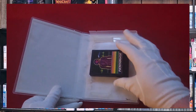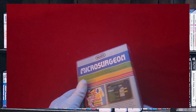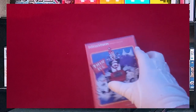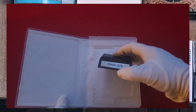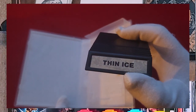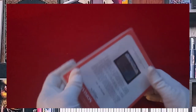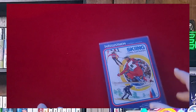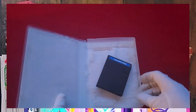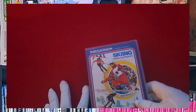Microsurgeon. Kind of an interesting looking game. Then ice. Well, that's not a gold can. That's just plain white with just black blocky text. It's probably one of the earliest games for the system. Really don't know that much about this. I picked this thing up as a lot and got all these games with it. I never once went hunting for an individual Intellivision game.